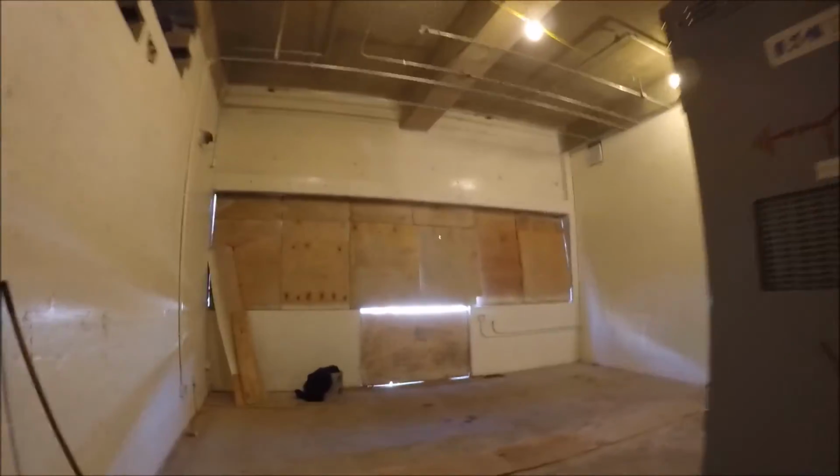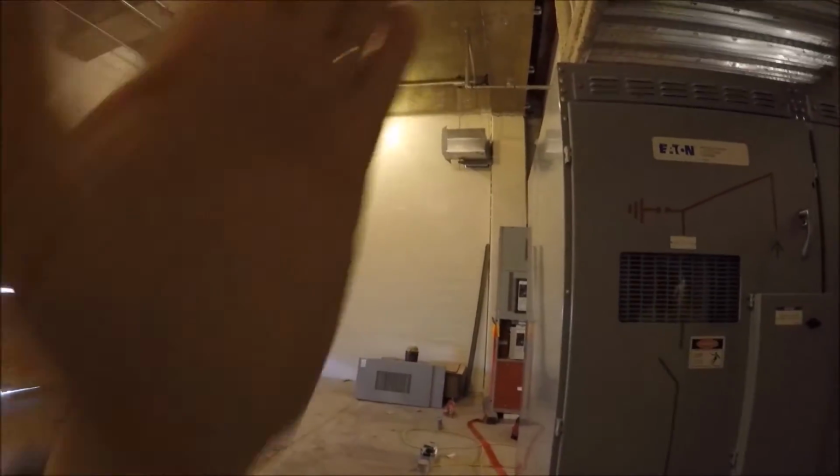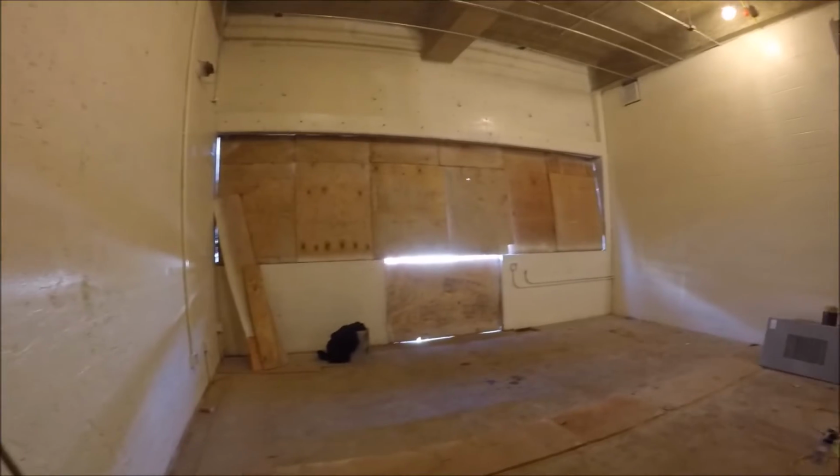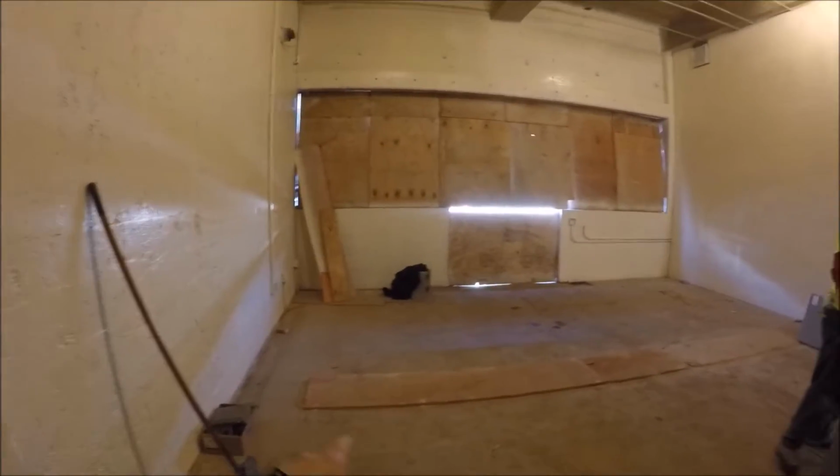All right. Then the mason has to build his wall over in here to be able to close this section off. And then finally our new high voltage switches come in this area right in here, underneath this plywood right here.